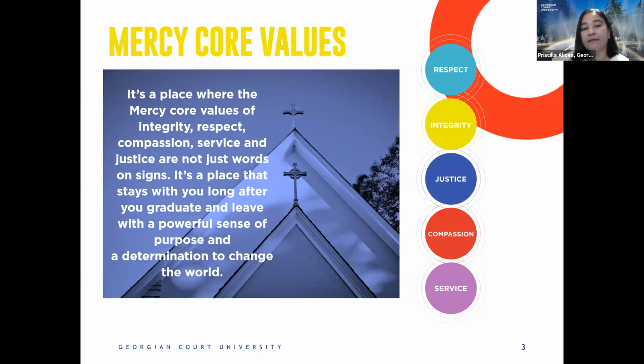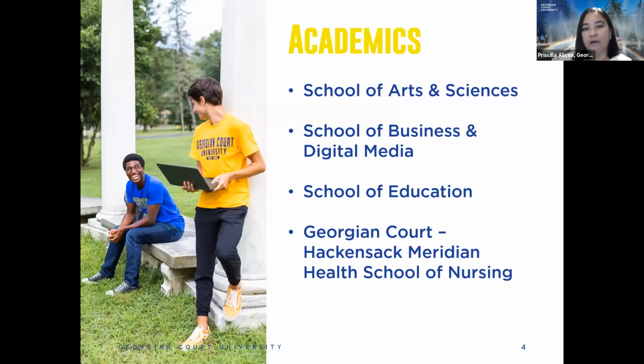We are a Catholic institution, and we are under the Mercy Order. So our Mercy core values are very important to us. They include respect, integrity, justice, compassion, and service. And you can certainly feel these Mercy core values throughout our campus.